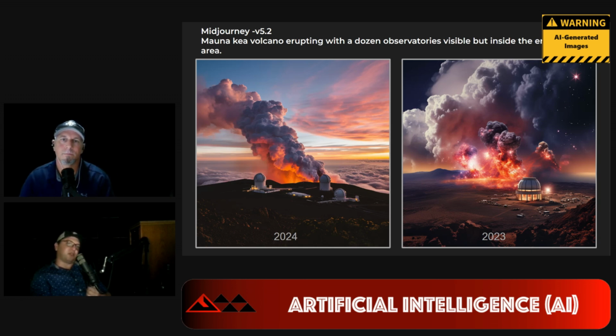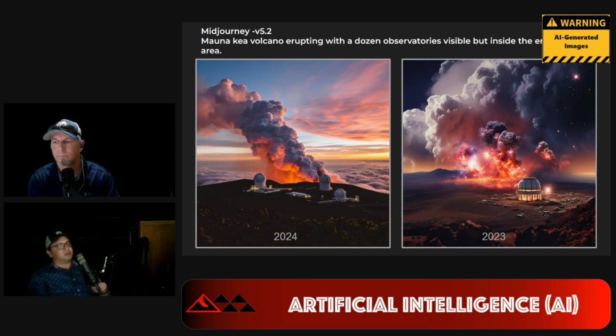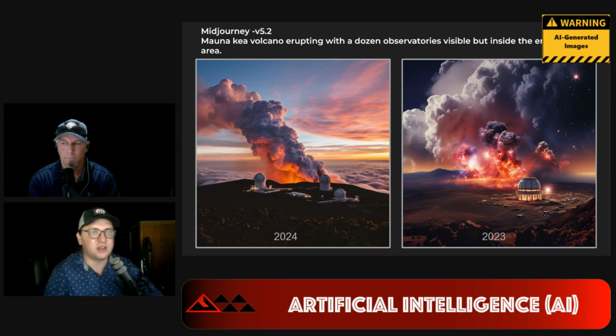And that's even realistic too, because with Mauna Loa, or Mauna Kea, you go look at it and there's all these cones that are scattered around, not at the summit. So you could believe that it could erupt in that type of location with those types of clouds. And yeah, it's not the exact observatories layout, but for somebody that's not familiar with it, it might convince them.